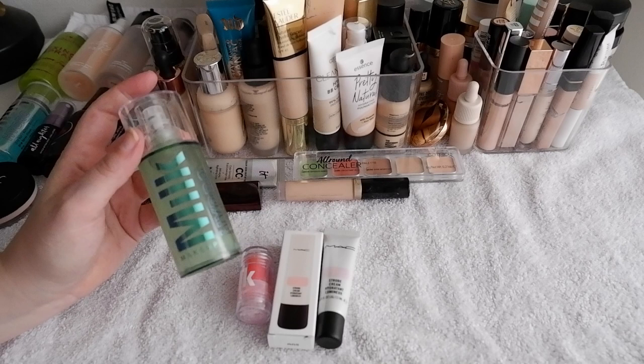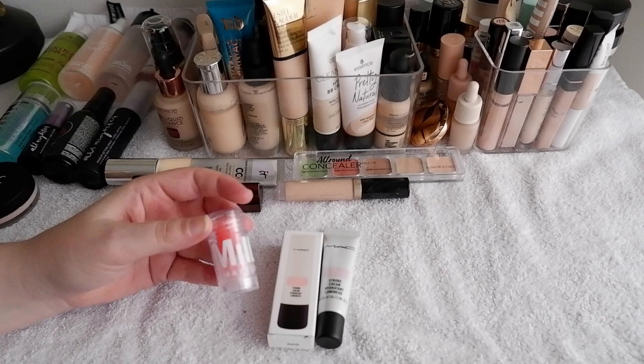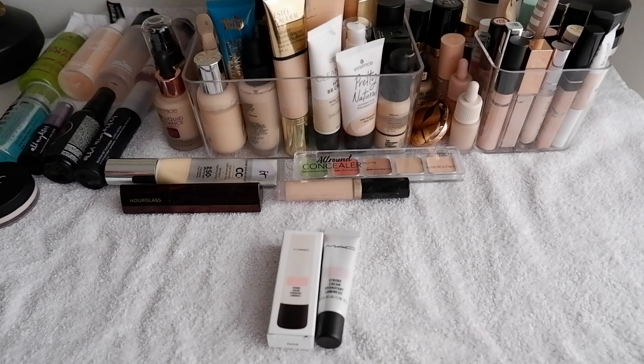And then I decided to try this Milk Makeup. What's this called again? Something like the Watermelon Brightening Serum. I thought I could use this as a primer more so than anything else, so that's why I put it in here. I believe it's more of a skincare product, but sometimes with primers it sort of overlaps, so I do want to keep that because I haven't tried it yet.